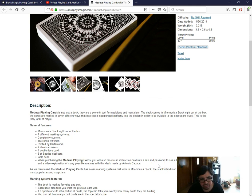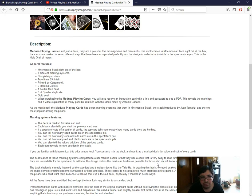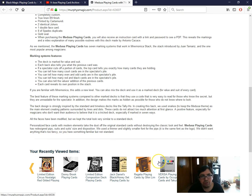Identical jokers, there's a double facer, a duplicate 8 of spades. It's a mark for value and suit. It also tells you what the previous card was. Not sure how that works once you shuffle the cards. Probably ruins that. It also tells you exactly how many cards. If you have a spectator cut the cards, it tells you how many they're holding.